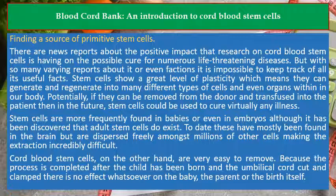Stem cells show a great level of plasticity, which means they can generate and regenerate into many different types of cells and even organs within our body. Potentially, if they can be removed from the donor and transfused into the patient, then in the future, stem cells could be used to cure virtually any illness.